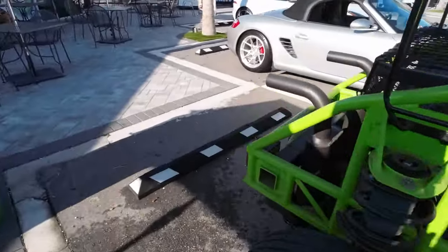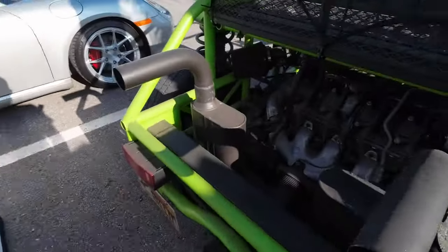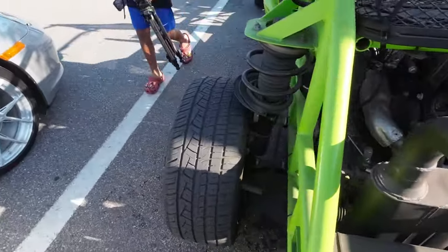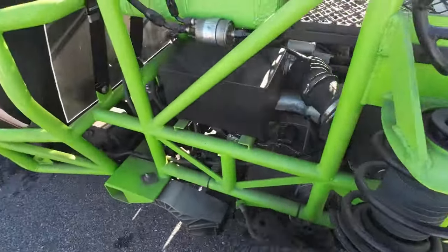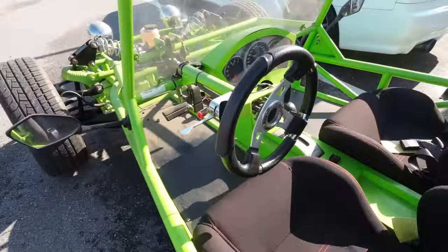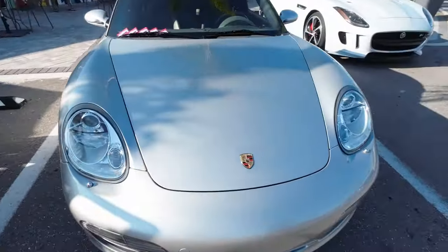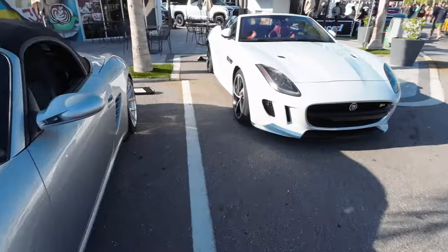This is a buggy. What's powering this thing? Seems to be a V8. Thinking LS swapped. There's a lot of power being sent to the rear wheels. Having little to no weight, you're gonna take off.